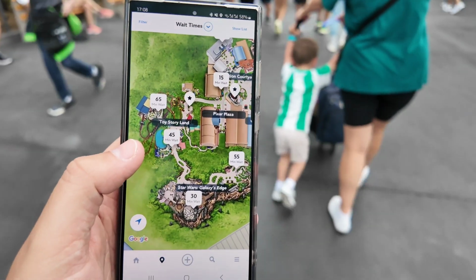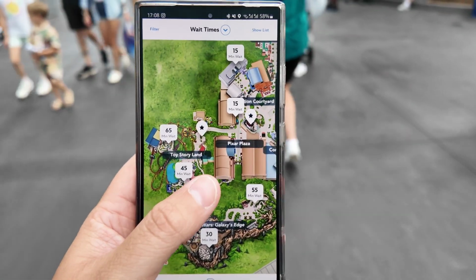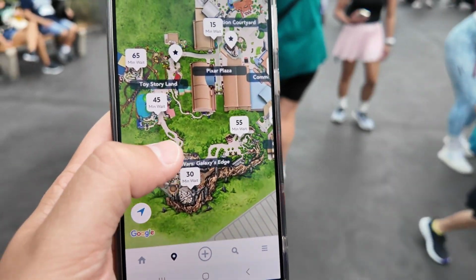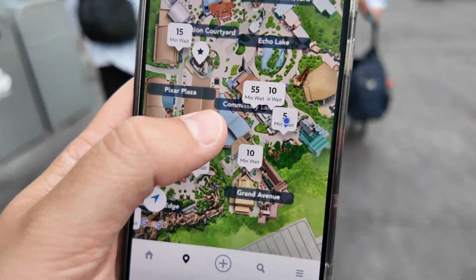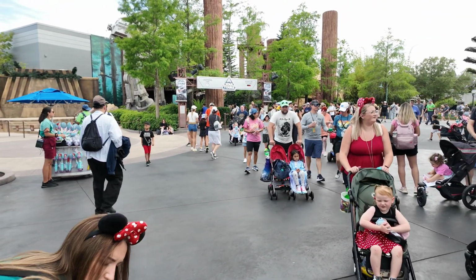So it's currently 5 o'clock here and wait times are looking pretty decent. Although unfortunately Toy Story Mania and Mickey and Minnie's is closed, but 30 minutes Smugglers Run, 55 Rise. So yeah, some decent wait times. And next up is going to be Star Tours.